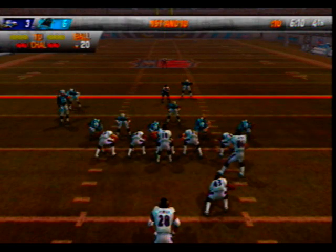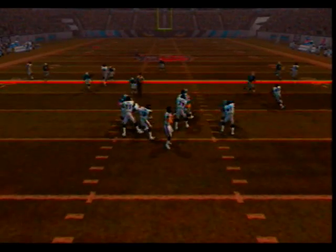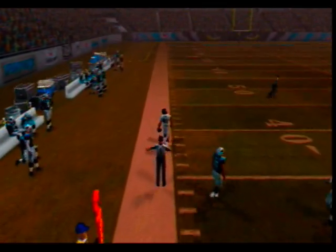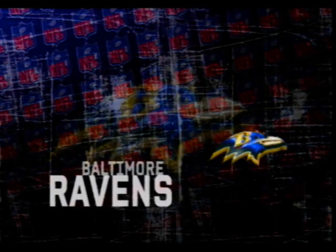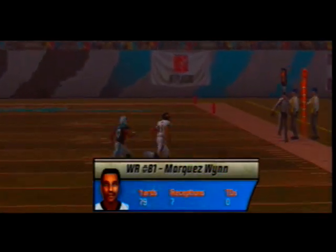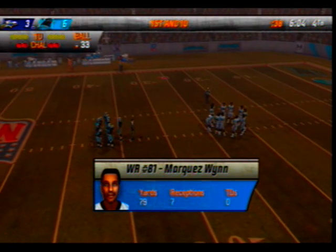Carolina comes out in their nickel package. Gets the pass off. And it's complete. And he goes out of bounds at the 33. This is what they have to do. Keep making completions down the field and move the chains. Watch this one. He knows he's got to get the first, and he picks the right guy to throw it to.